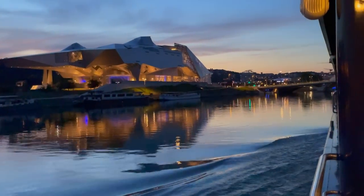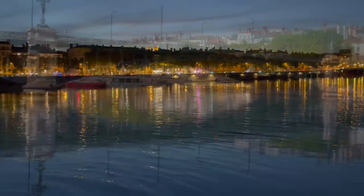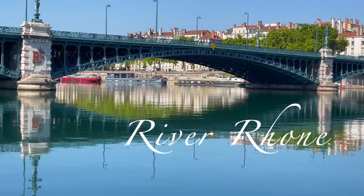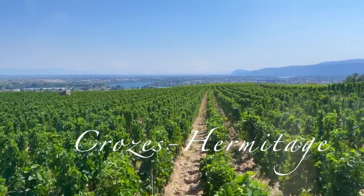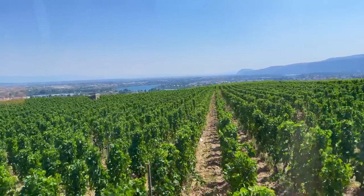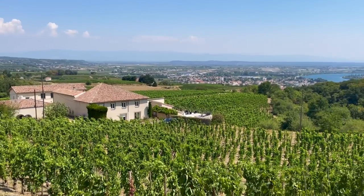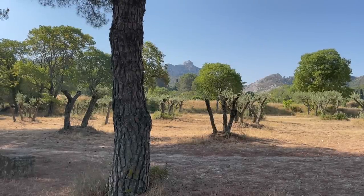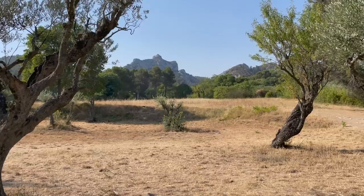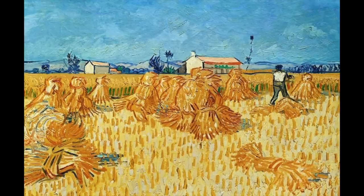And then onward for a night voyage into Lyon, where the Saône meets the River Rhône. And of course, you can't visit this part of Bordeaux and Provence without visiting a vineyard, just to make sure the wine tastes as good as it does on the ship. Ah, Provence, and the scenery changes again. Now this is Van Gogh country, and we visited the asylum at Saint-Remy, where he spent some of his last years, and for me, where he painted some of his best work.